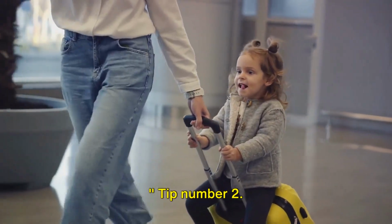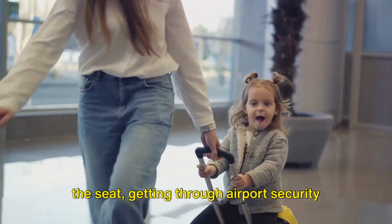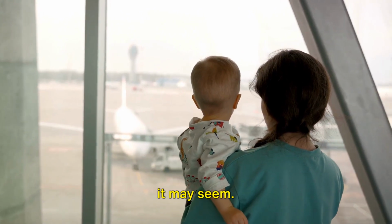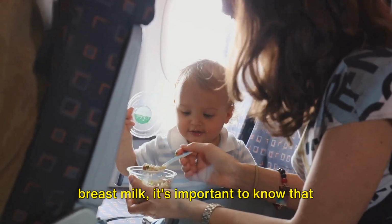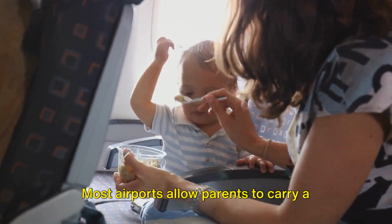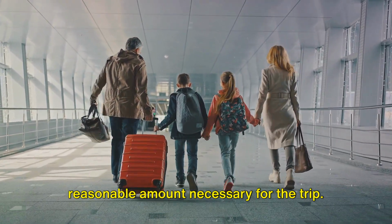Tip number 2. The challenge doesn't end with booking the seat. Getting through airport security can be a task too. But don't worry, it's not as daunting as it may seem. When it comes to baby food, formula, or breast milk, it's important to know that they do not fall under the typical liquid restrictions. Most airports allow parents to carry a reasonable amount necessary for the trip.